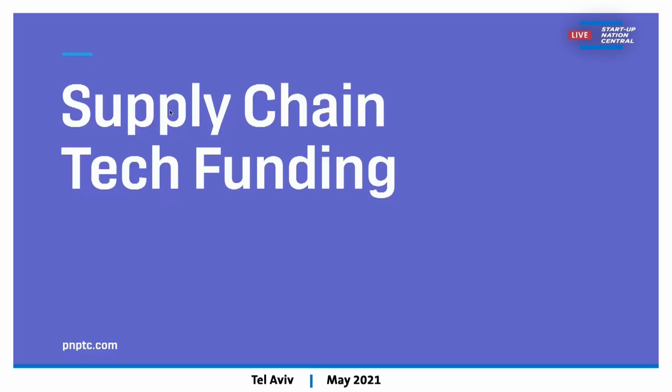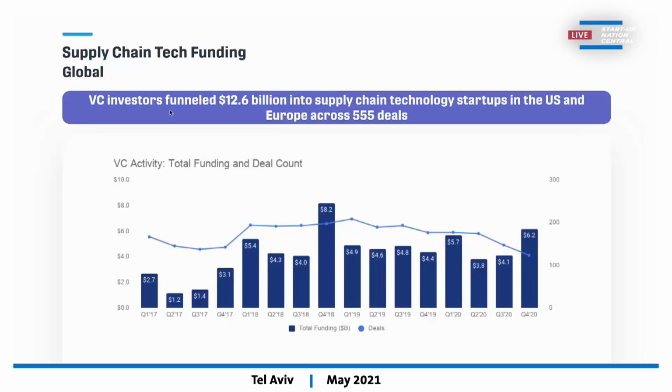Okay, so now a little bit about the supply chain tech funding in 2020. Of course we have to address the elephant in the room, that we had a little bit of an abstraction from a normal year last year, and that was of course slightly reflected in the number of deals and in the tech funding, also in the supply chain space. But I wouldn't say that the supply chain sector suffered that much. Quite the opposite. Venture capital investors funneled around $13 billion into supply chain companies in the US and in Europe, and that was actually manifested within 555 deals.